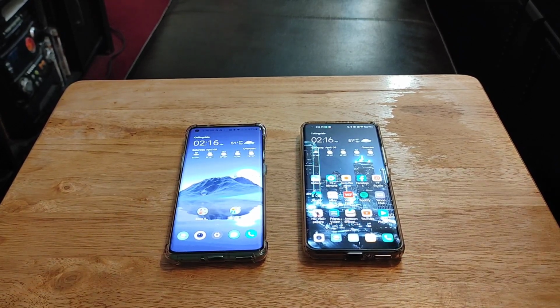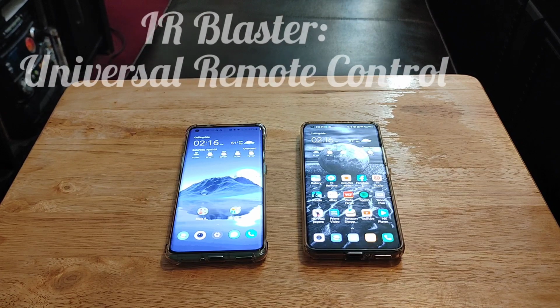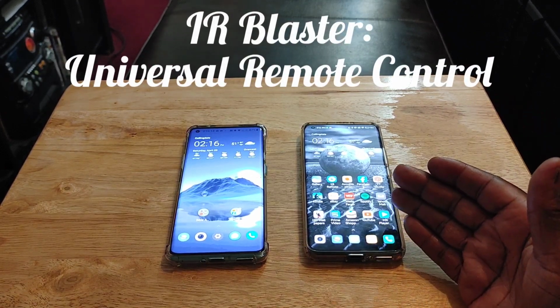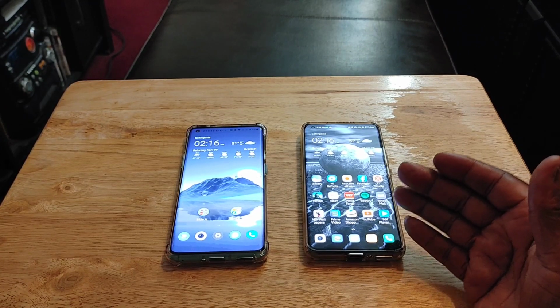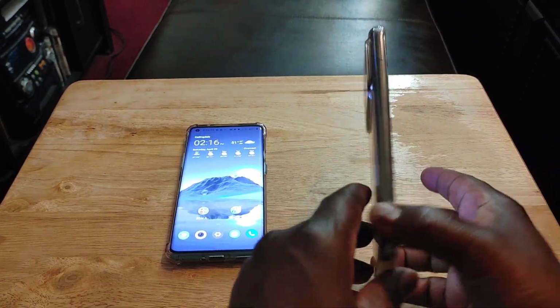All right. Next thing, let's talk about the IR blaster. The Mi 11 Ultra is the only device that has the IR blaster. That's a universal remote control. I'll show you real quick what that is.